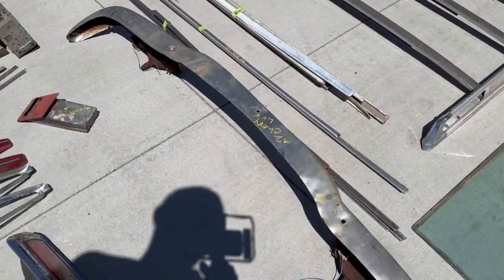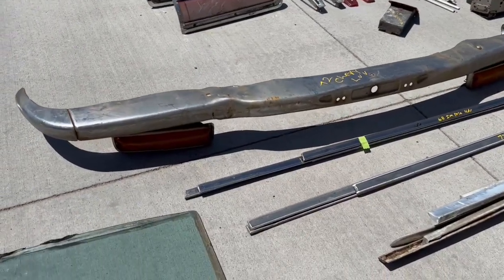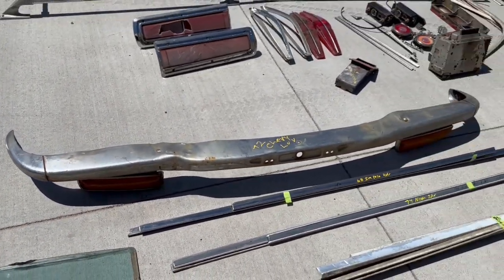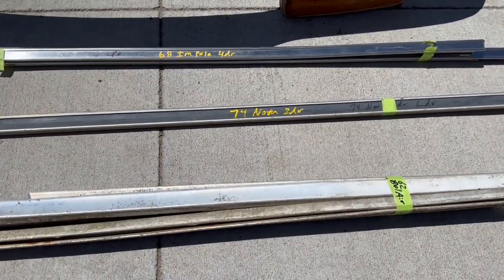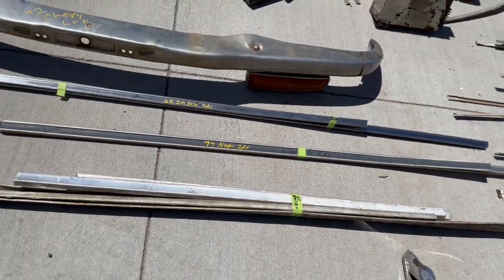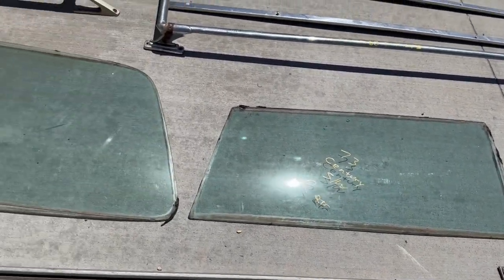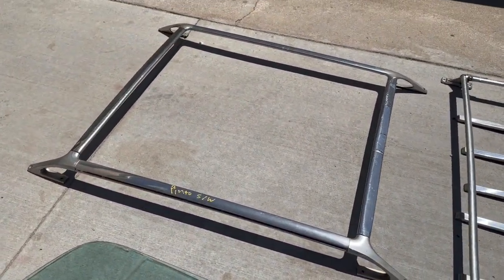Front bumper with park lights off of a 72 Love. The bumper's a little rough, but it was off, laying in the back of the truck, still had the park lights, so I grabbed those. And more moldings, 68 Impala, 62 Bel Air, and 74 Nova side moldings. Some more mid-70s A-body wagon pieces, some windows, some glass out of a 73 Century. Luggage rack for a Pinto wagon.